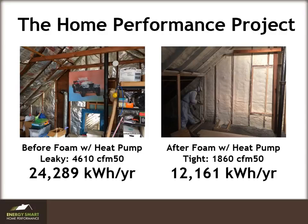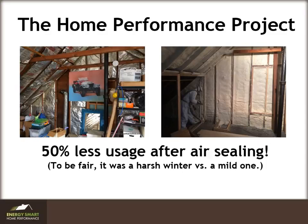So between a cold winter and not having that attic done right and not having the house be tightened, he used a ton of electricity. 24,000 kilowatt hours is a big deal. But this last winter, you can see exactly where we came down to. Now, part of it is there's extenuating circumstances. It was a mild winter, but it's exactly half. It was like 49.97% less. It was like somebody was trying to gift me a good number. So 50% less, and like I said, I do have to caveat that the winters were different.